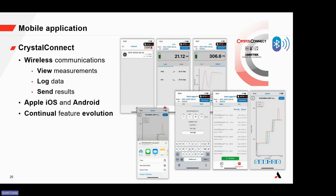And then the new part, the ultra new part, are applications. So this, again, is available on Apple operating systems. It's also available on the Android operating systems. And it's wireless communication. So you can view your measurements. You can view your data runs. You can set up a data run. You can send a data run, or you can send a live screenshot. You can send that through a message or an email.